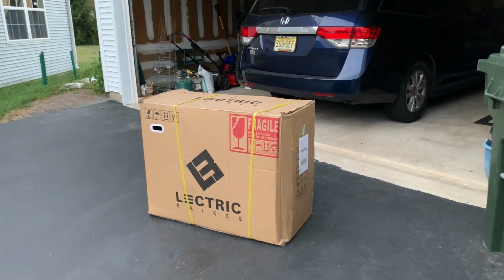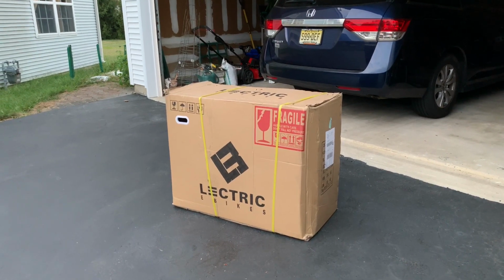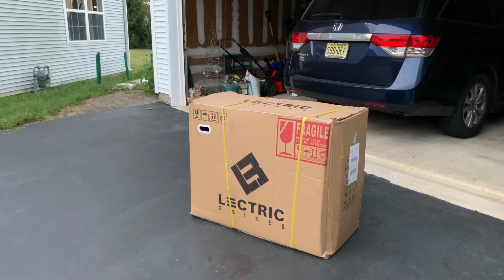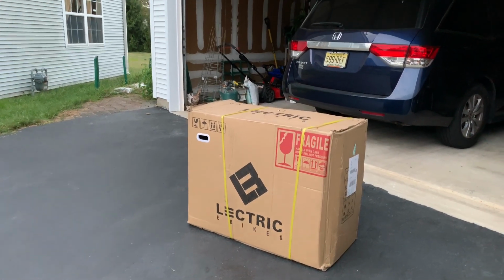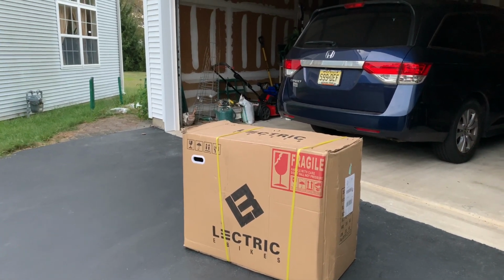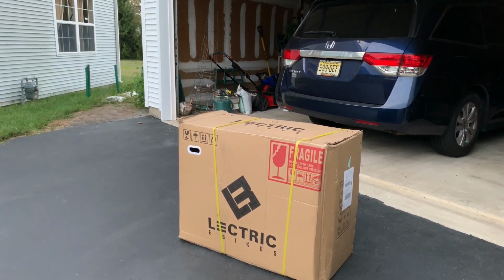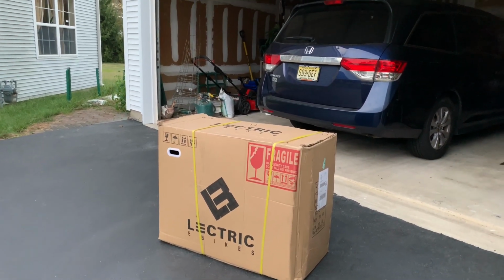Well, this is it. It's here finally. My Lectric XP e-bike. I ordered this bike in the middle of July. Now it's the middle of September. This was supposed to be shipped in the second half of August. The shipping was delayed. It even took the company several days to put my FedEx tracking number into the FedEx system, but regardless, it's delivered finally.